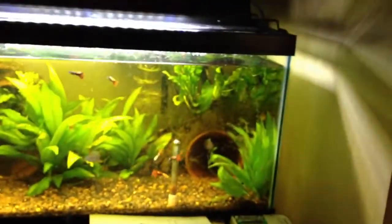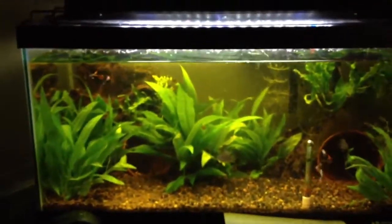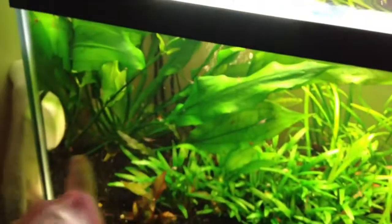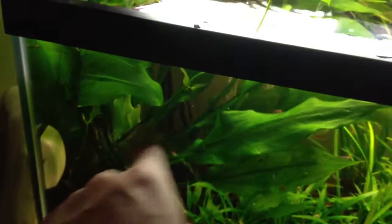All these swords that you see in this tank, I think there's 8 of them, even though it doesn't look like it. They're kind of closely grouped together. They all came off the big sword on the left hand side of that tank. And as you can see on the sword here, there are more coming. So if no one's ever seen how swords propagate, that's how they do it. They send out those long stems, and leaves will start sprouting.